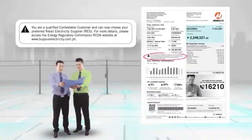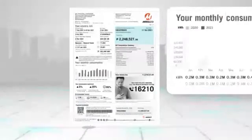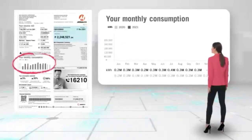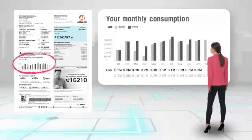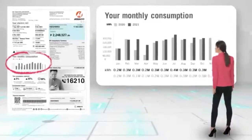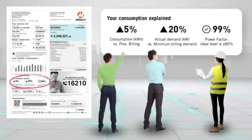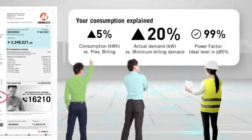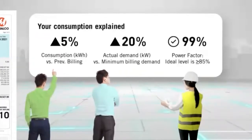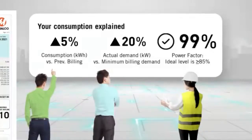If you're qualified to shift to the contestable market, use your bill as proof of contestability. You now have up to 24 months of historical consumption data to help you better understand your operating cycle and plan ahead for expenses. Over here is a comparison of your consumption for the previous month versus the current month, as well as your actual demand versus your minimum billing demand, which can tell you if you're optimizing your electrical facilities. And Power Factor helps you see if you're using electricity efficiently.